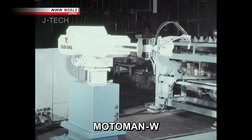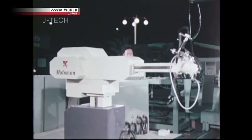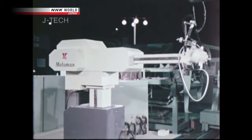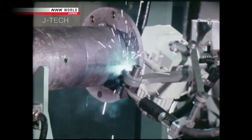Three years later, in 1974, their first prototype was showcased at an international robotics exhibition in Tokyo. The robot could move horizontally and vertically and rotate the tip of its arm. Different tools could be attached to the arm for different tasks, such as welding and handling loads of up to 15 kilograms. It was clever, but it had a major flaw.